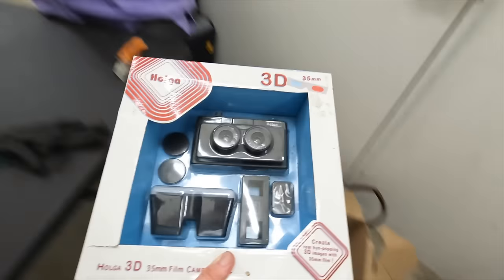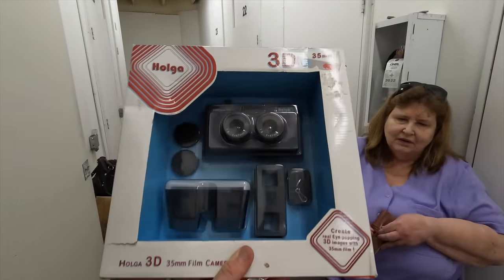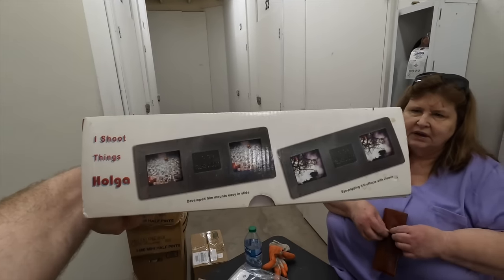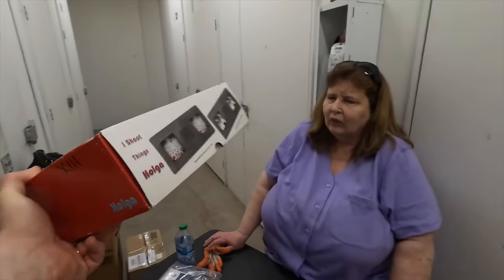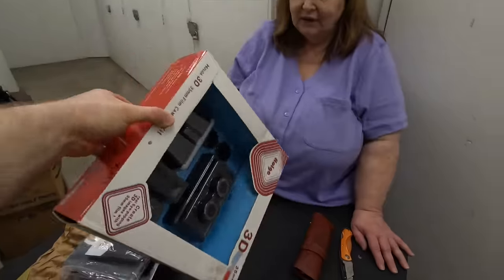So let's get on to the next. We have 3D! And it's brand new! What's it from? Oh, it's a camera, isn't it? No, you see photos. Kind of like what we did. This is a newer version. You can see them in 3D? I guess, yeah. Wow. That's brand new.